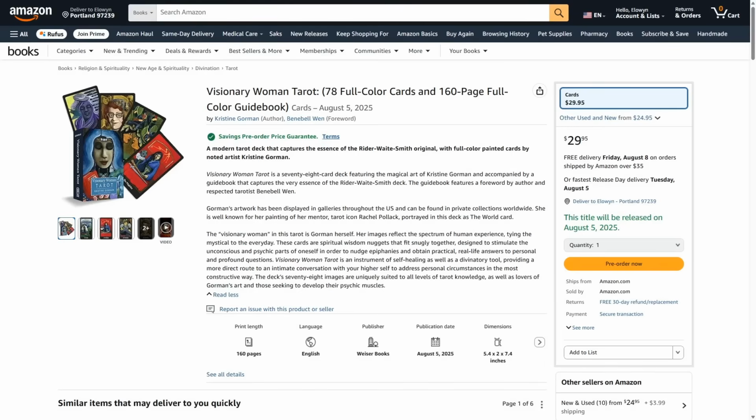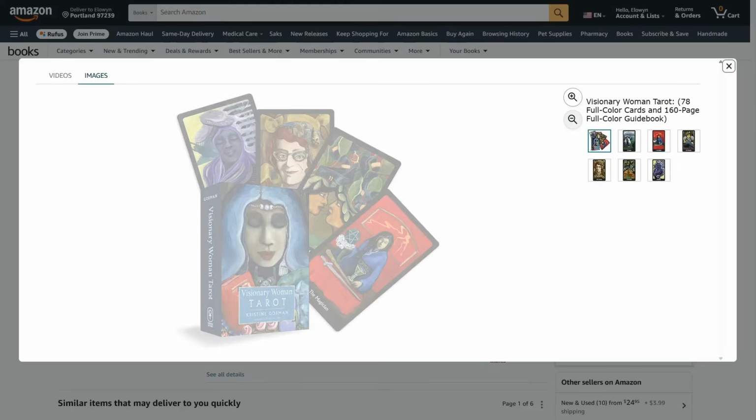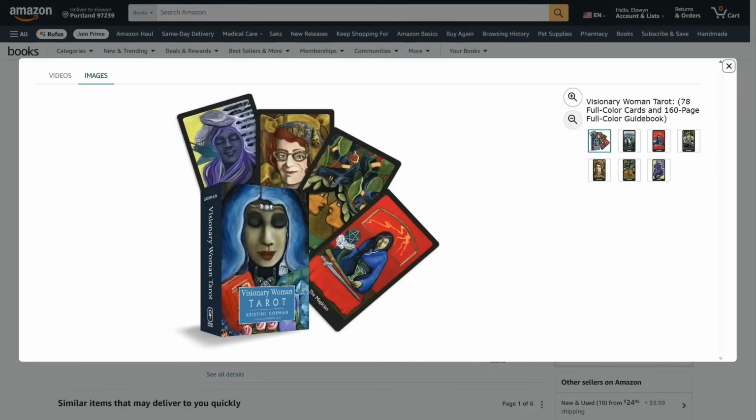Gorman's artwork has been displayed in galleries throughout the US and can be found in private collections worldwide. She is well known for her painting of her mentor, tarot icon Rachel Pollack, portrayed in this deck as the World card. So let's check this out. So here we can see the box cover and a few of those cards. I already see Rachel Pollack peeking out over the top of the box.